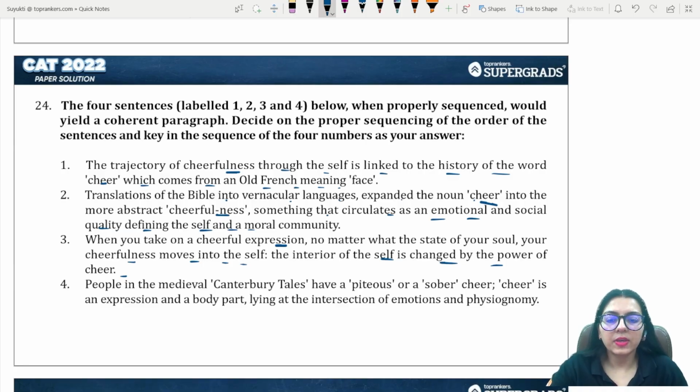So first things first, we have to find an opener for us. So of the lot, we know that we can begin with a 3. So it says when you take on a cheerful expression, no matter what state of your soul, your cheerfulness moves into the self. The interior of the self is changed by the power of cheer. So there is some sort of change that can be done. So how is it that it can be a change? So let's talk about what is going to be the change. The change has then been further talked about because the interior self is changed by the power of cheer.